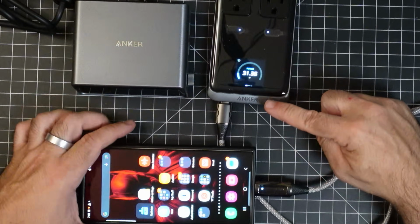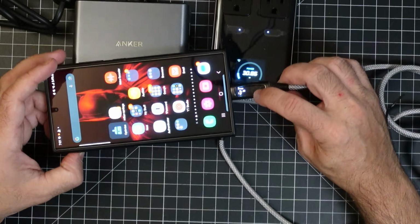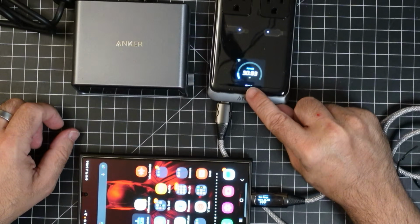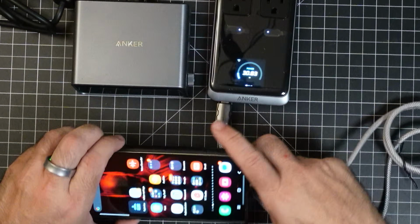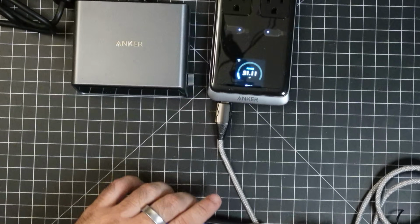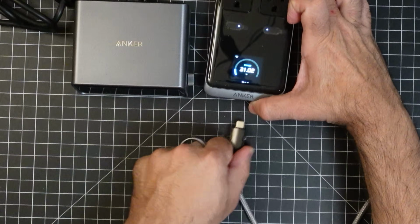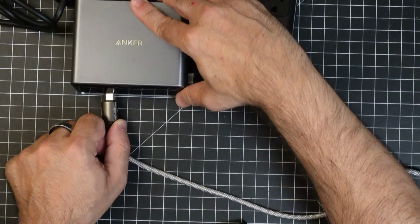All right. So if you notice, this guy over here was telling me that it's consuming around 30 to 31 watts. And over here, it's telling me it's consuming 30 to 31 watts. Cool. So this supports ultra-fast charging for devices that will support it. I love it. All right, let's check and see what this one will do. All right, I'm guessing that this is going to do the same thing, so I'm going to plug it in.